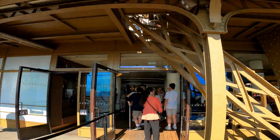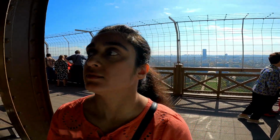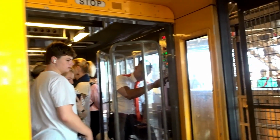So what are we doing now? We're going down to the first floor, using the lift only. We do not have the energy to use your legs or my legs. No, he said no. Okay, we will go to the front.